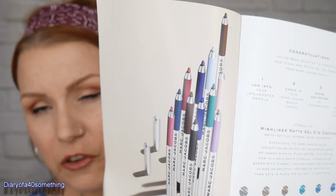It comes with a little leaflet, and I have got two Marc Jacobs Highliners. They're eyeliner pens, gel pens or pencils. Can't wait to try. It says, congratulations, you've been selected to experience the new Highliner Matte Gel Eye Crayon from Marc Jacobs. These are the colours, so I'm assuming everyone would be sent different colours. I have actually tested it out on my fingers. I won't show you the colours I was given just yet, but I am impressed that I've got two little lines on my thumb and they have not budged.